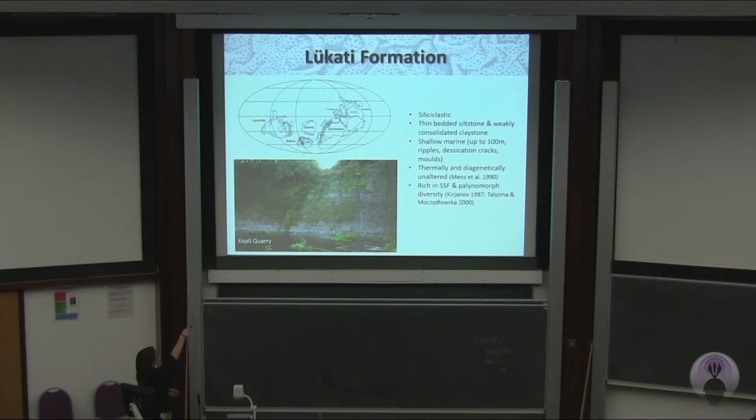And this was a part of the Baltica paleocontinent, and it was a part of the Baltic syneclise. It's a siliciclastic formation, which is very thinly bedded, an alternation of very thin silt and clay layers, which are still very squishy. They're not very well consolidated. We found some evidence that points to the shallow marine setting of the formation, such as desiccation cracks and so on.